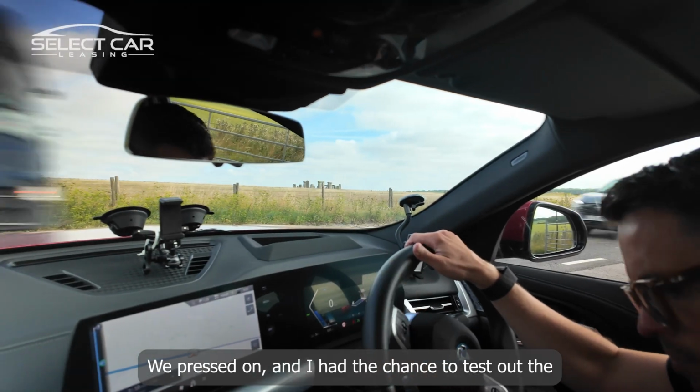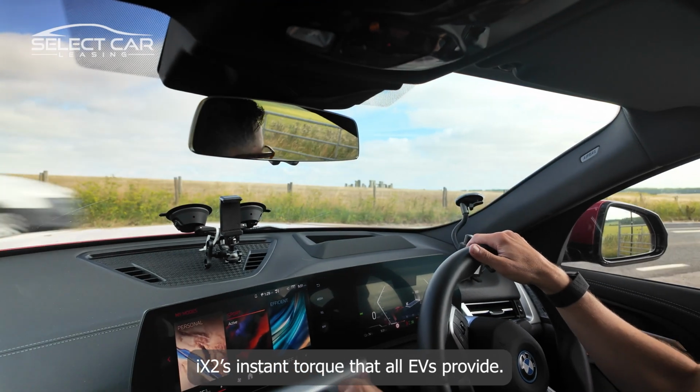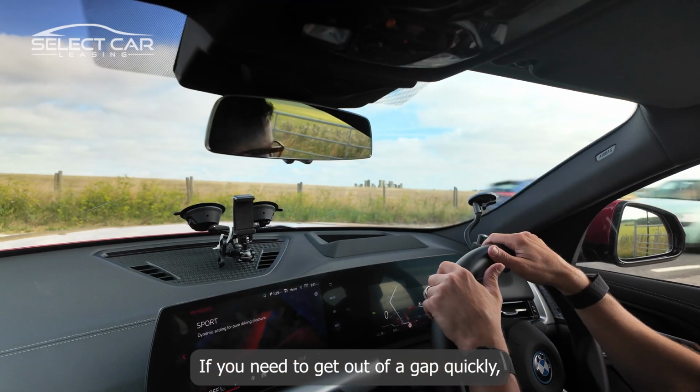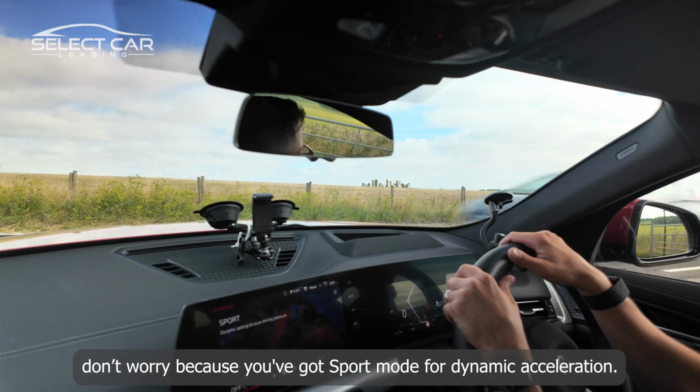We pressed on, and I had the chance to test out the iX2's instant torque that all EVs provide. If you need to get out of a gap quickly, don't worry because you've got sport mode for dynamic acceleration.